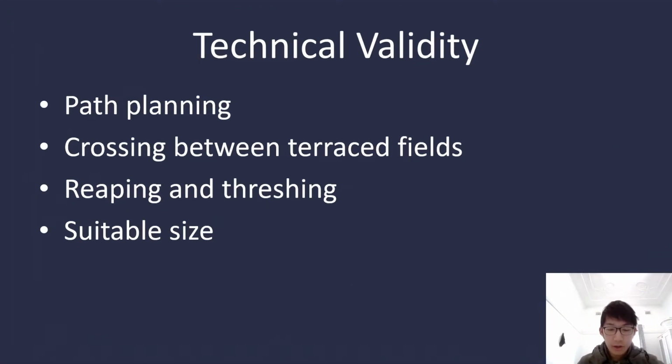To achieve all the functionalities stated in the solution, this robot has four unique features. They are path planning, it should be able to cross between each field, it can harvest by itself, and it should have a suitable size as well.